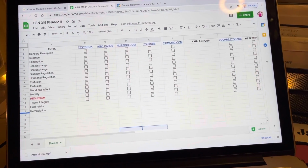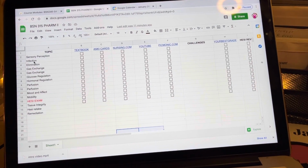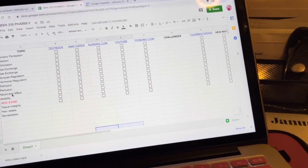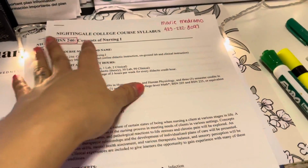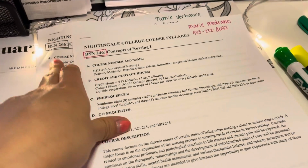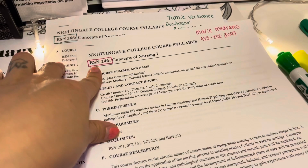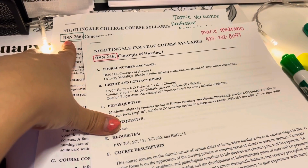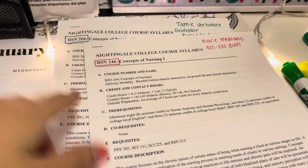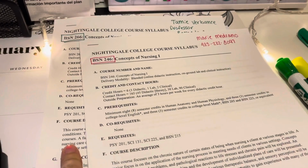So at Nightingale, there's 16 weeks in the semester, and each semester we learn a new concept. So what I did is I went through my syllabus. By the way, always print out your syllabus and color coordinate them. So I print out the syllabus, I color coordinate my stuff. This is green on my syllabus and it's green on my Google Calendar, and it'll be green everywhere because that's how I figure stuff out.